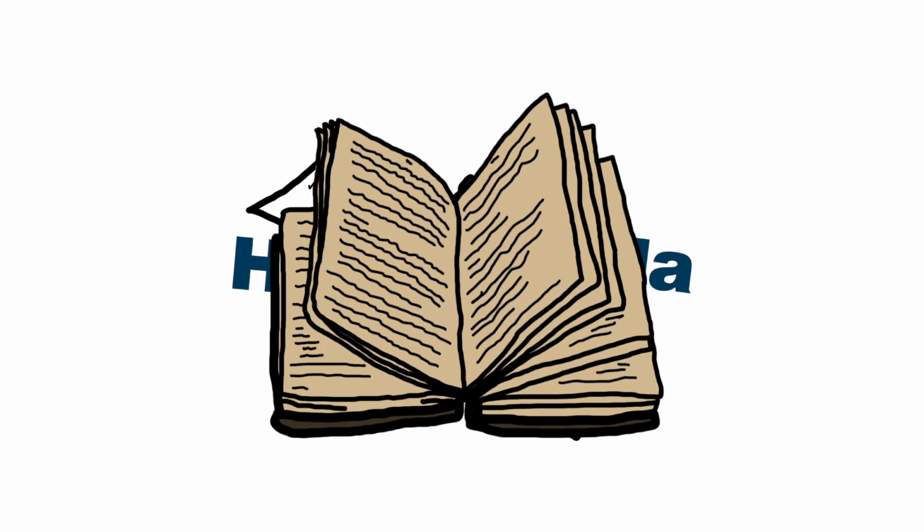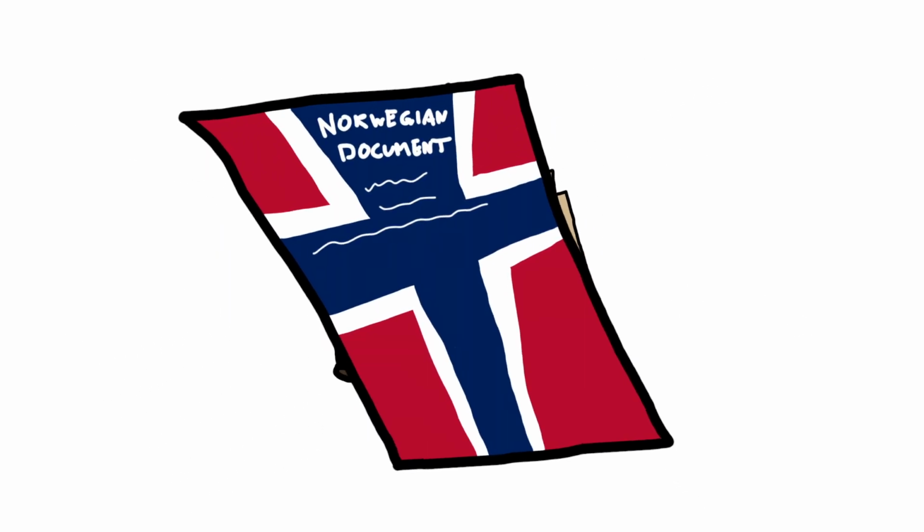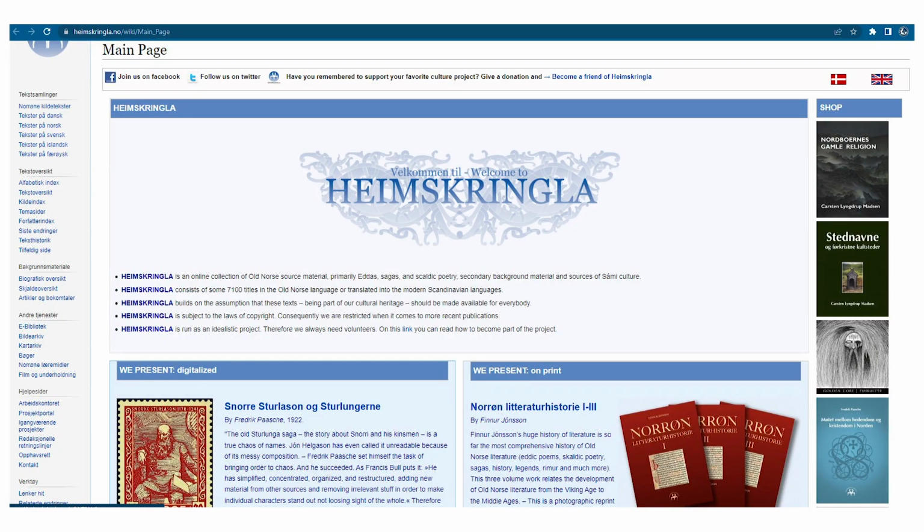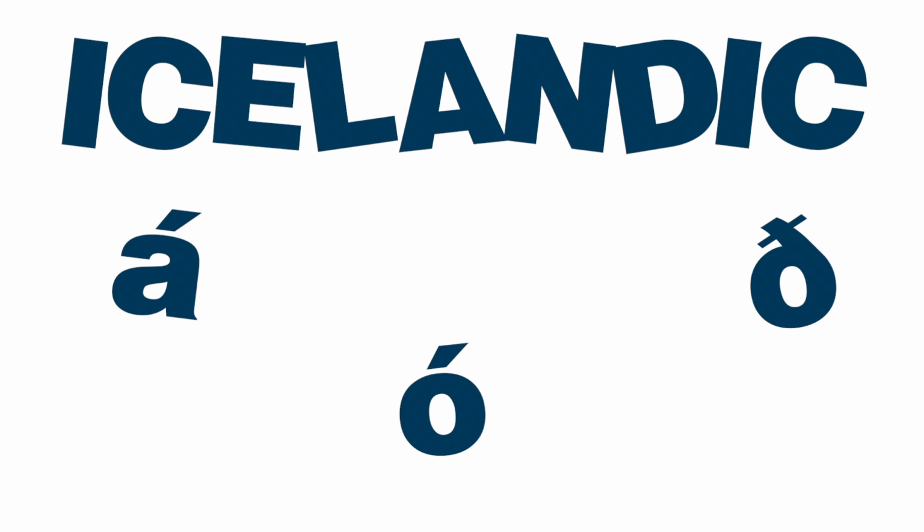I didn't mention that before, so quick note. This is a Norwegian document. I know that this is a Norwegian document because I googled that, but you can look in the word and see the difference. Because Icelandic always has some fancy letters, and the other Scandinavian countries like Norway typically don't have them.